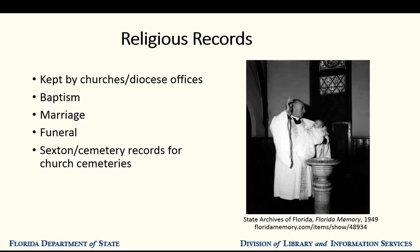The other major source that I'd like to draw your attention to are the WPA church surveys, and these were done during the New Deal by the Works Progress Administration during Franklin Delano Roosevelt's administration. These folks went in and inventoried the history of the church and some of the founding documents and other information, and these are all available online for Florida at Florida Memory, so that's floridamemory.com, and those are free for anyone to use. All right, Miriam?